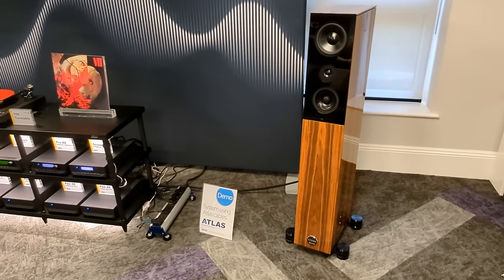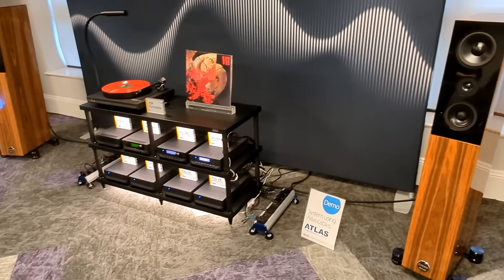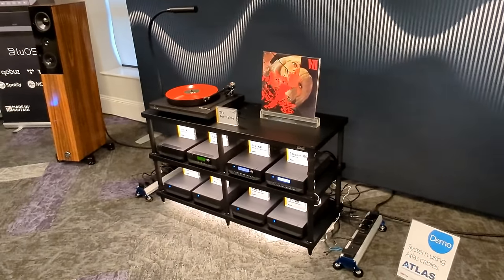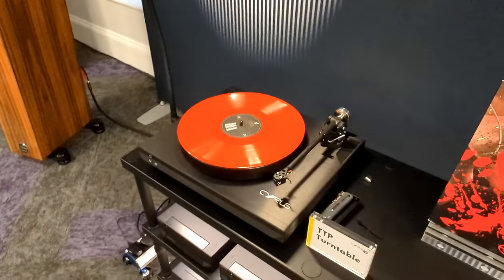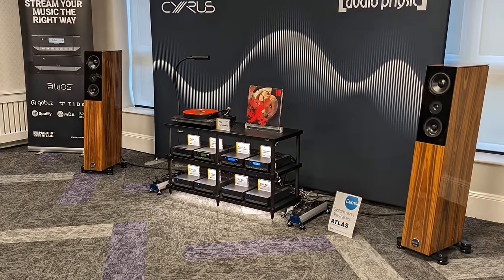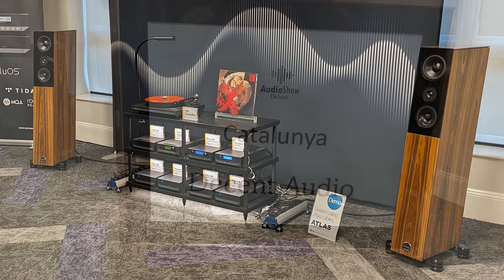Highlights of the show this year have definitely included the Cyrus Audio Room with their new 40th anniversary TTP turntable that was on demonstration with their new classic phono stage and some excellent Audio Physic loudspeakers that I was really impressed with. That room was cabled by Atlas.